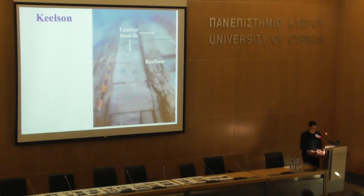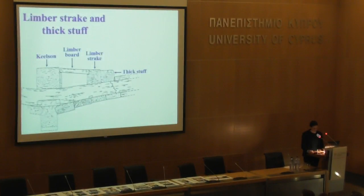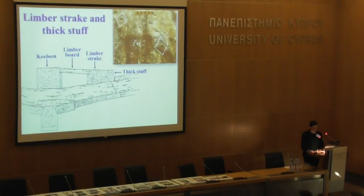The limber boards were laid on both sides of the keelson, supported by the sister keelsons at one end and the limber strakes at the other, but not nailed to them. Slots were cut into four of the boards, two on each side of the keelson, probably so that they could be lifted to clean the bilge. The limber strakes and thick stuff were made of oak. On the upper face of these timbers were small diamond-shaped recesses with the remains of an iron nail at the center of each recess.